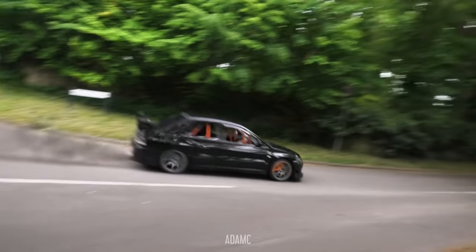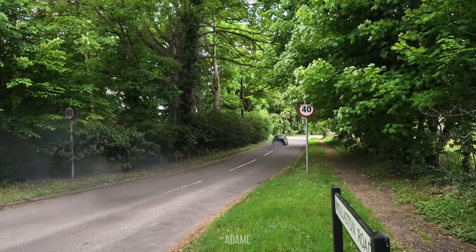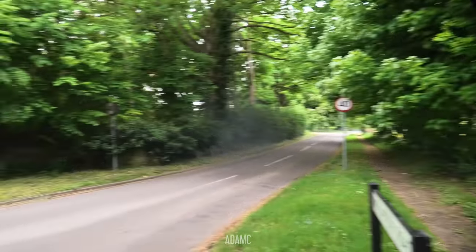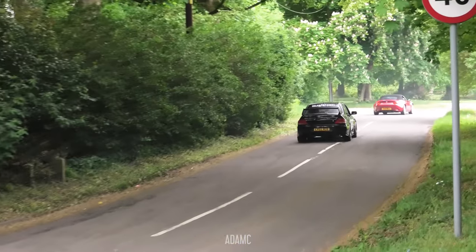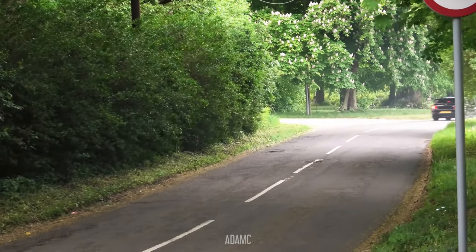And welcome to Just Down the Road from Santa Pod 4, a show full of Japanese cars. So we're going to capture them leaving. There are plenty of Evos here.